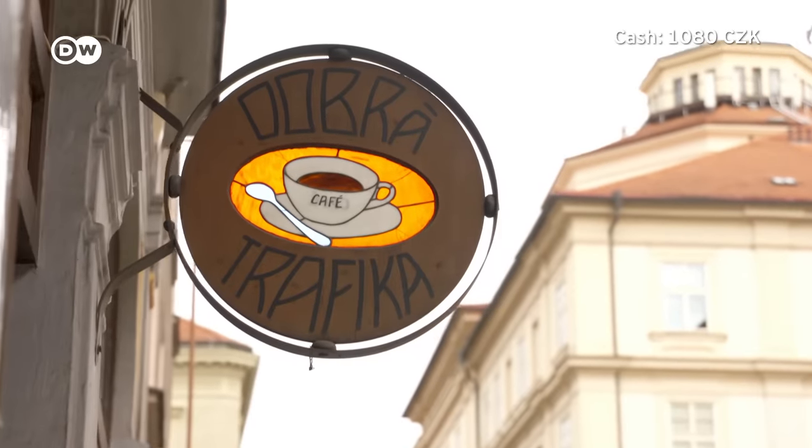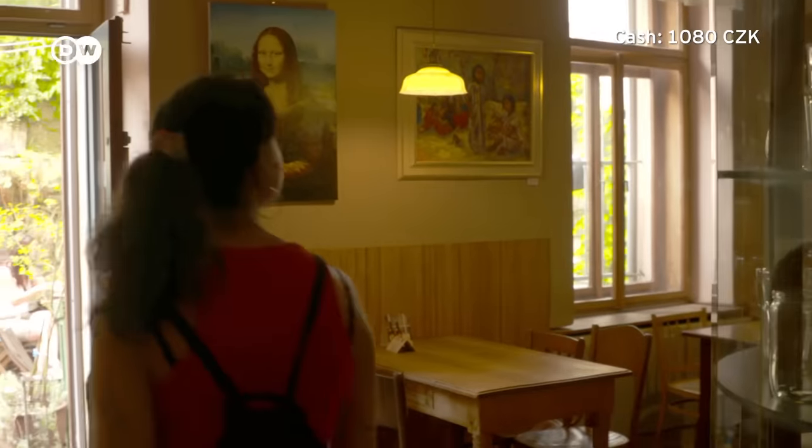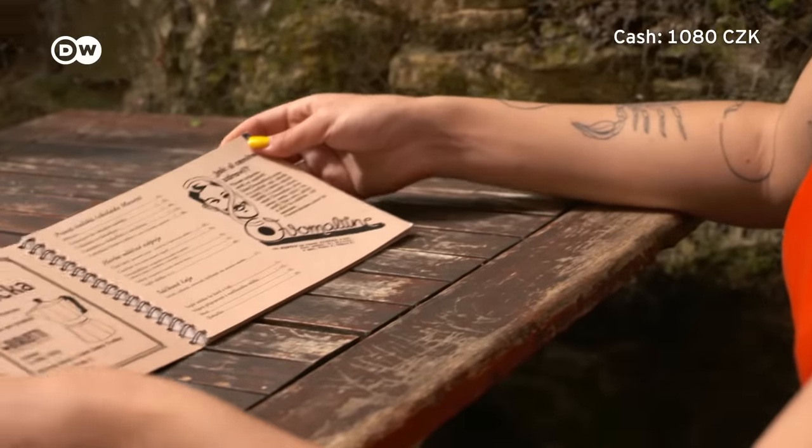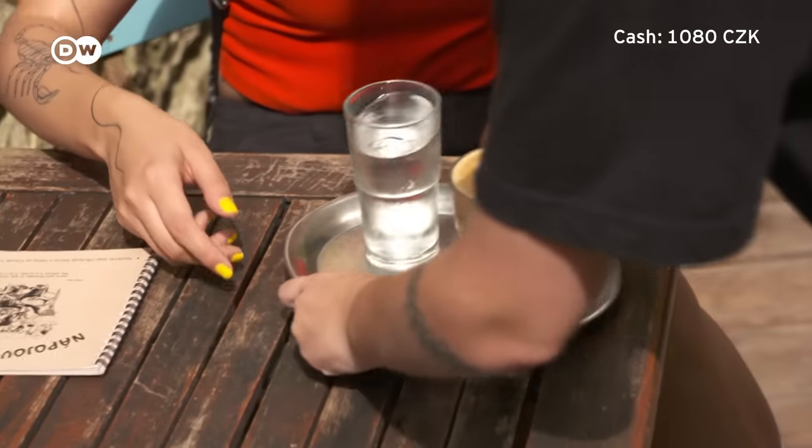I'm in need of a little coffee break, so I'm checking out this cafe here. The average price of coffee can range from 30 to 90 Czech crowns. I spent 85 crowns, about 3.50 euros, on my flat white. Amazing, thank you.